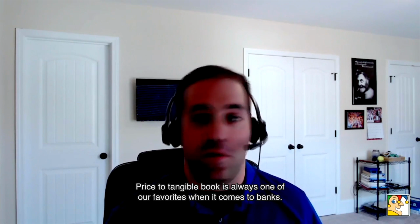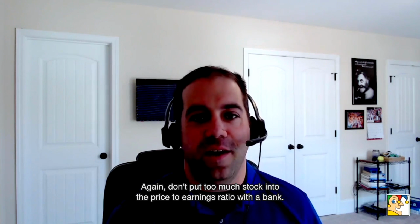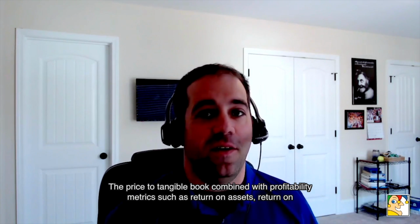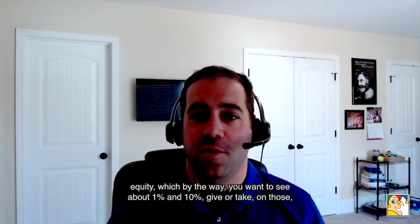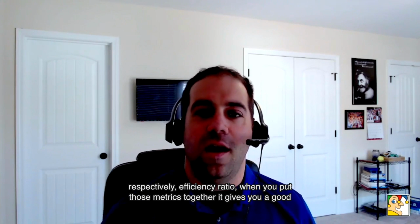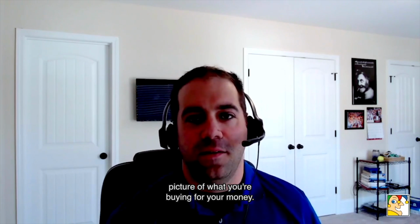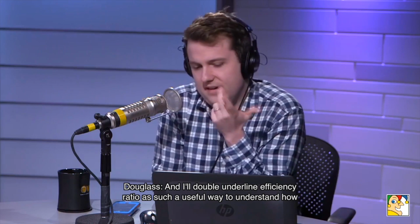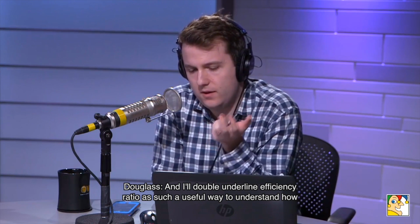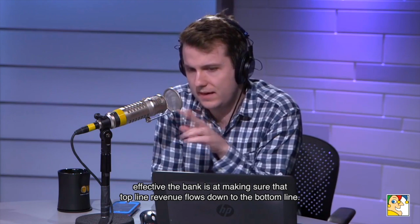Price to tangible book is always one of our favorites when it comes to banks. Again, don't put too much stock into the price to earnings ratio with a bank. The price to tangible book combined with profitability metrics such as return on assets and return on equity, which, by the way, you want to see about 1% and 10%, give or take, respectively. Efficiency ratio. When you put those metrics together, it gives you a good picture of what you're buying for your money. Yeah, and I'll just double underline efficiency ratio as such a useful way to understand how effective the bank is at making sure that top line revenue flows down to the bottom line.